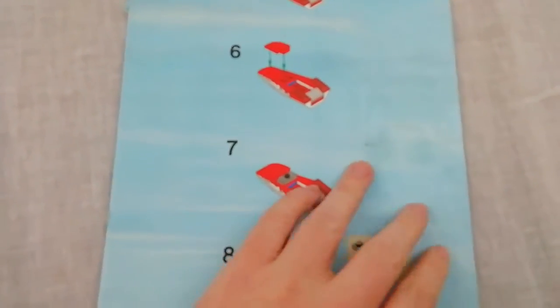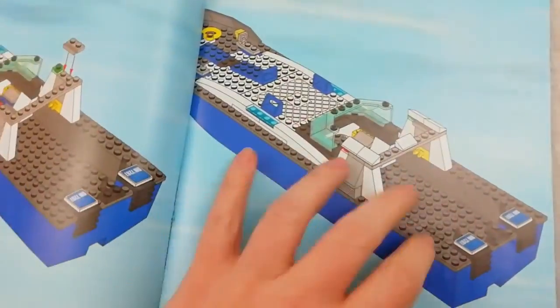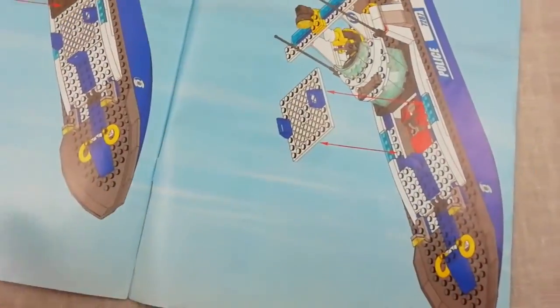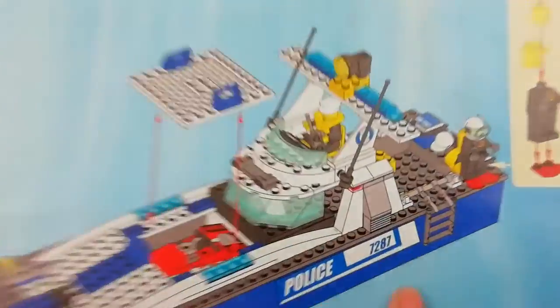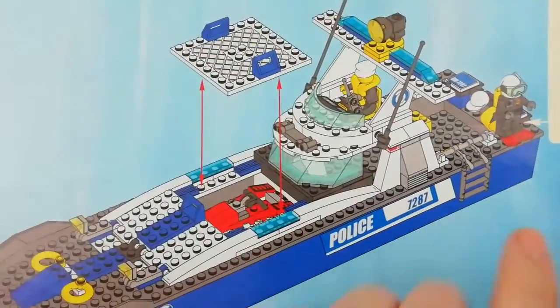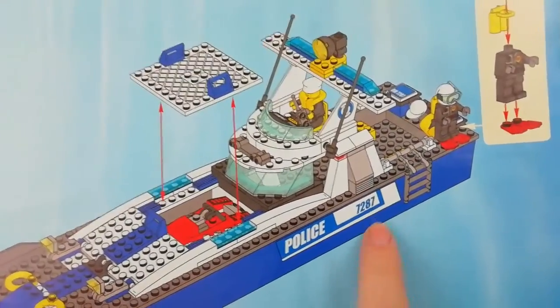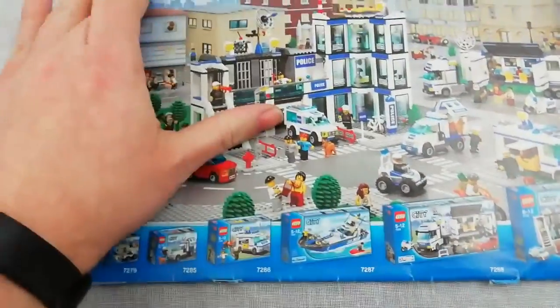This one here is like this massive ship or massive boat. I think it might be a police boat. Yeah, there we go. And the sticker there is 7287. So if you're ever missing the cover, just try and look to see if there's any numbers on the actual stickers, and that'll be the set number. So 7287. Don't know if that's worth anything, but it's kind of all part of this big.